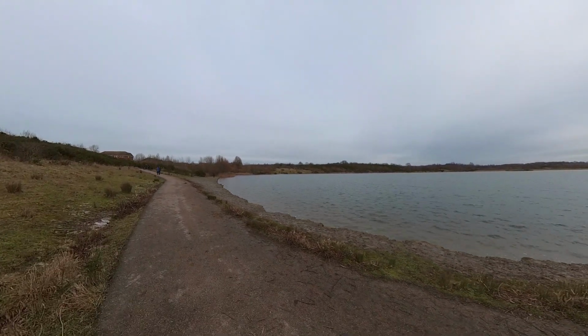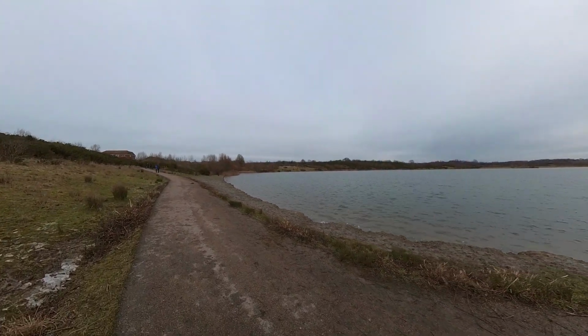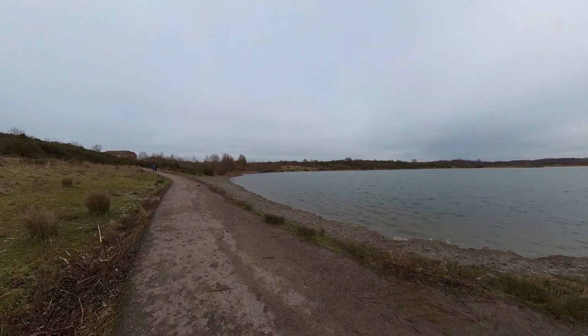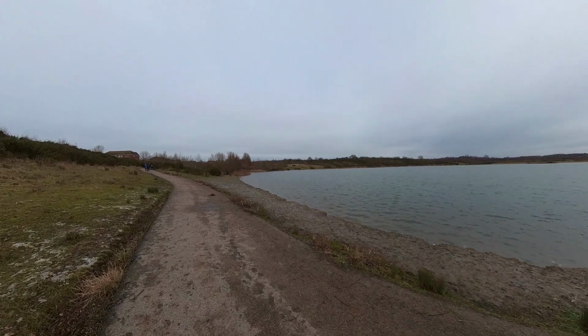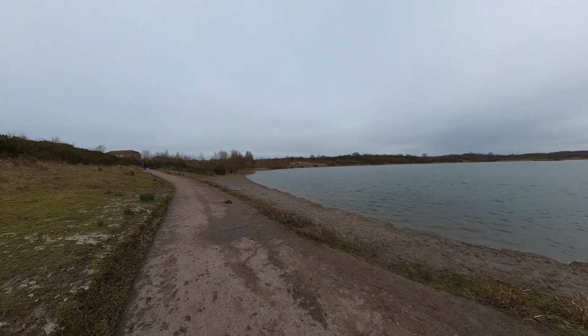Wow, super busy today round here. But it's what you expect when you've got tarmac paths around a nice lake. But this did used to be just a clay hole, a right mess.